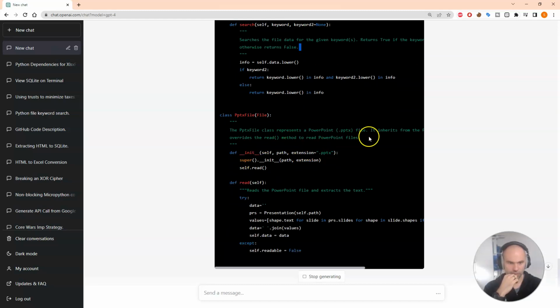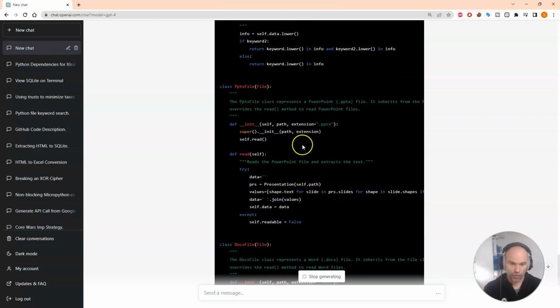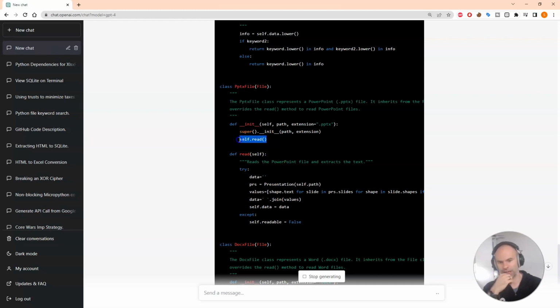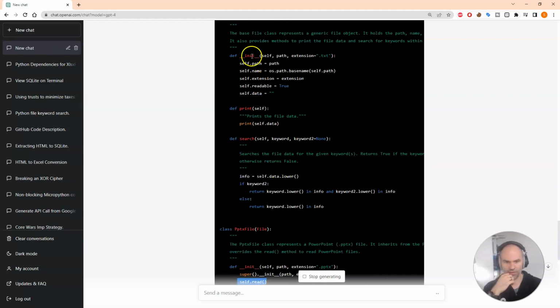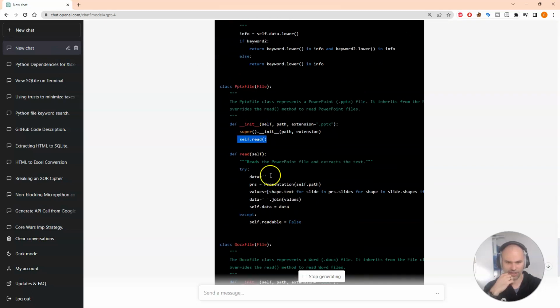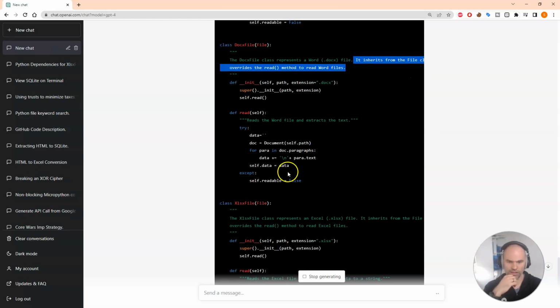PPTX represents PowerPoint and inherits, overrides the read method to read PowerPoint files. Does it override? Is that the term? But it certainly appears to be true, because all of these add their own read method. I didn't know whether, if the read doesn't exist in the parent class, you say overrides. But that is correct. docx inherits, overrides. Yep.